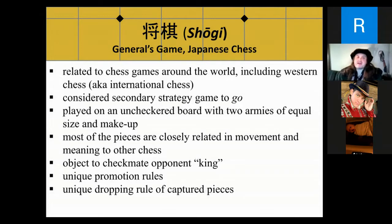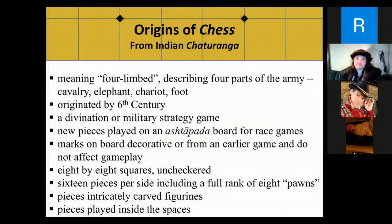Similar to chess, shogi is played on a board that has both horizontal and vertical lines marking the spaces on the board. It is made of two armies that are of equal size and makeup. Most of the pieces we will see are related to the movement and meaning that we see in other chess. Your object is to checkmate the opponent king, but what is very different about shogi versus our chess and many other variants of chess is the unique promotion rules and the unique dropping rules of captured pieces. That's the quick overview, but we will go into that once we get through some of the history.